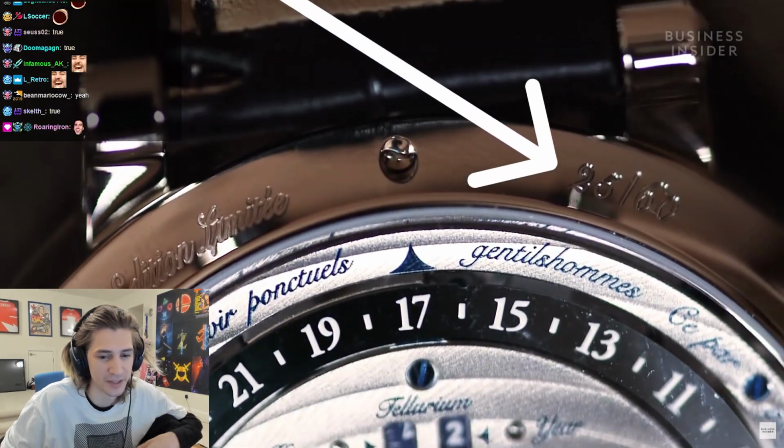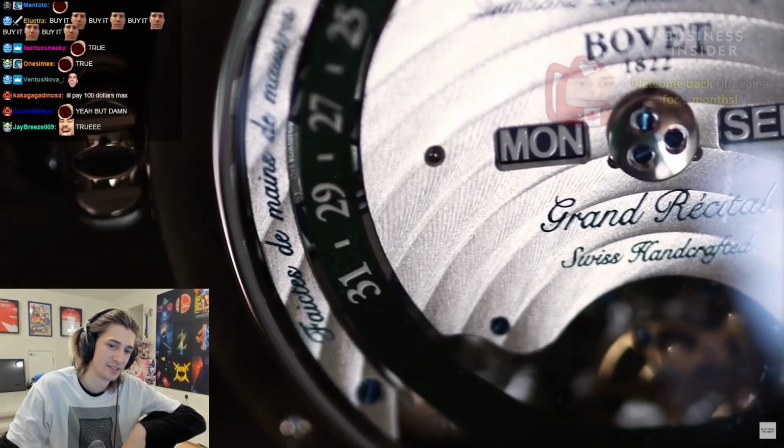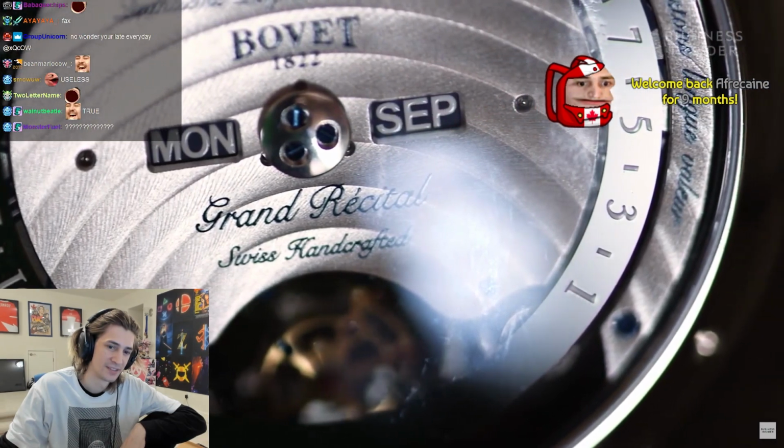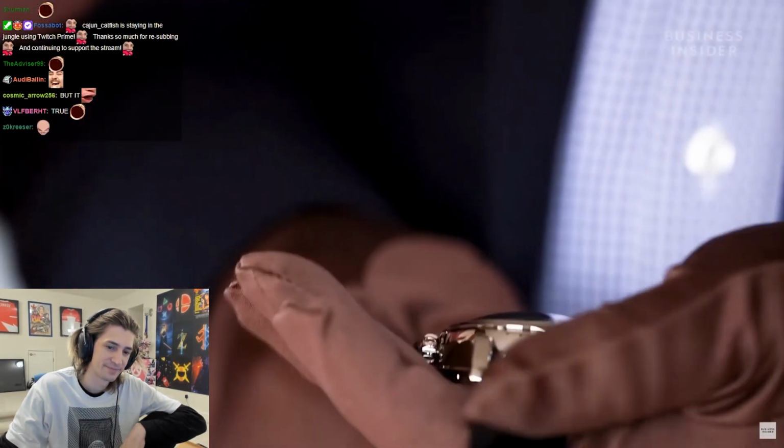Of 60 pieces worldwide. Those are going to roll out very slowly, simply because they can't be made quickly. It's just inherent in the nature of the watch.